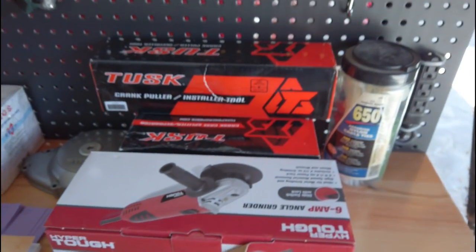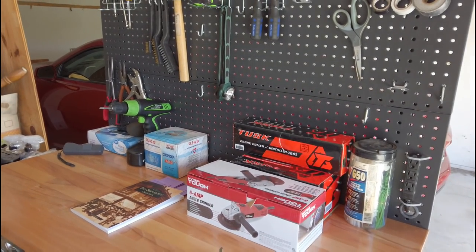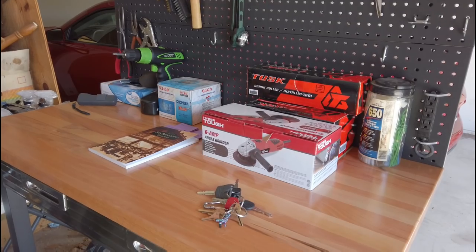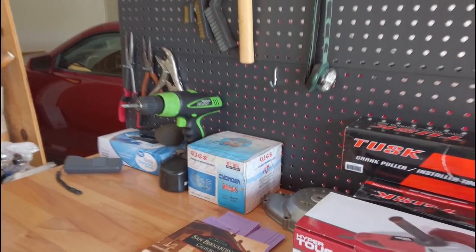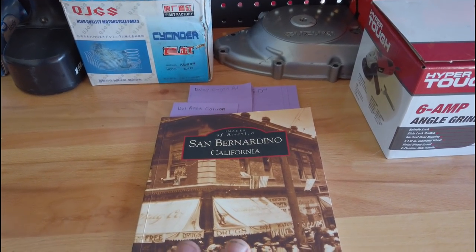Out here in my garage, next to my newly scored workbench where I'm going to be doing my DR200 rebuild, I got this bad boy on clearance for $85 at Walmart. But regardless of that, we're going to do something a little dope and special today.